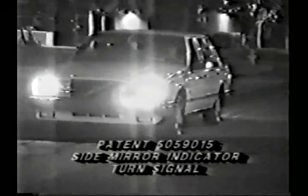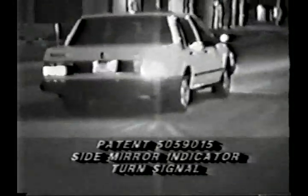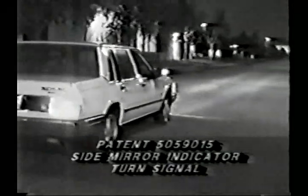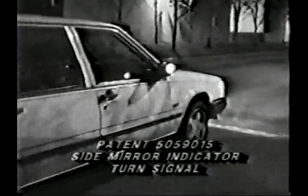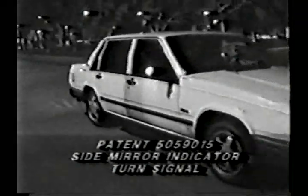Safety feature patent number P5059015 is being presented to automobile industry manufacturers that operate in North America. The primary feature of this patent is better visibility for prevention and avoidance of side collisions in traffic movement.